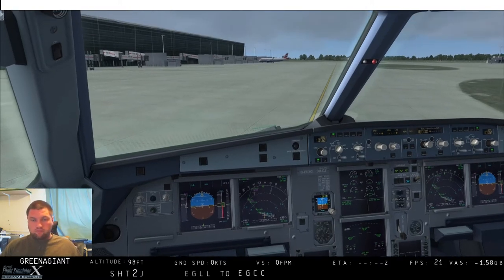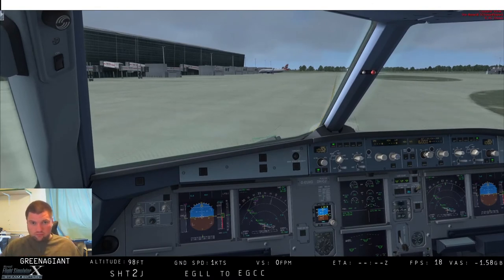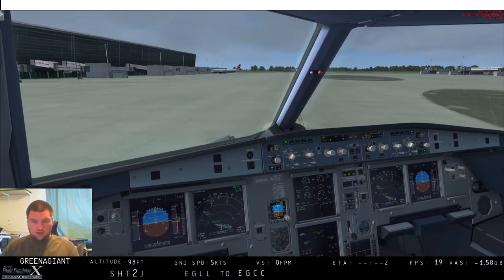So away we go. So a tiny smidge of throttle. And we are away.